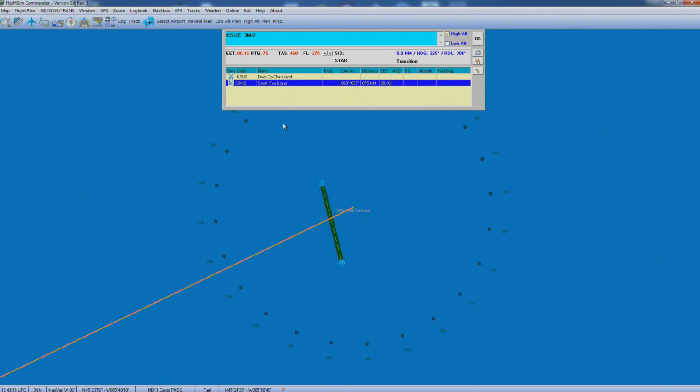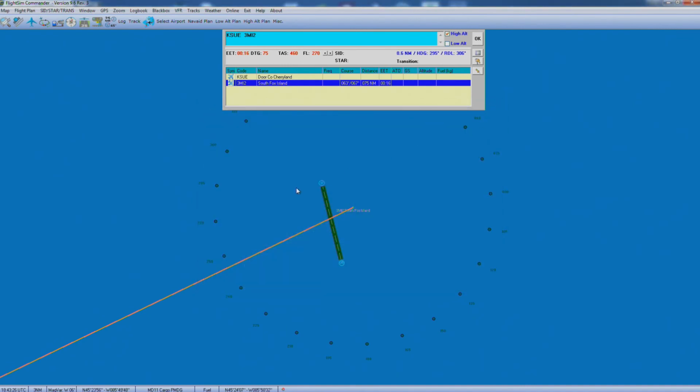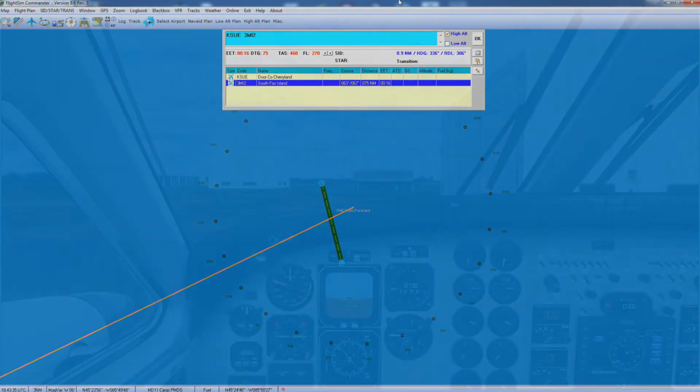That kind of does suck if it's going to be grass. I guess it's not that bad. It's like 4,200 feet long. It seems like a long runway for grass. So I guess unfortunately it'll probably be grass in the game, not asphalt. But anyway, let's go ahead and move on over to the plane.